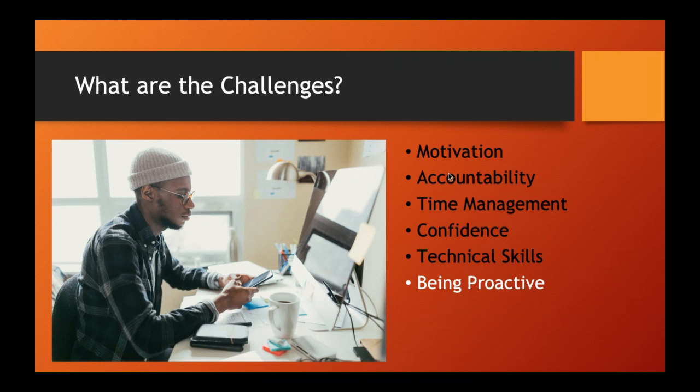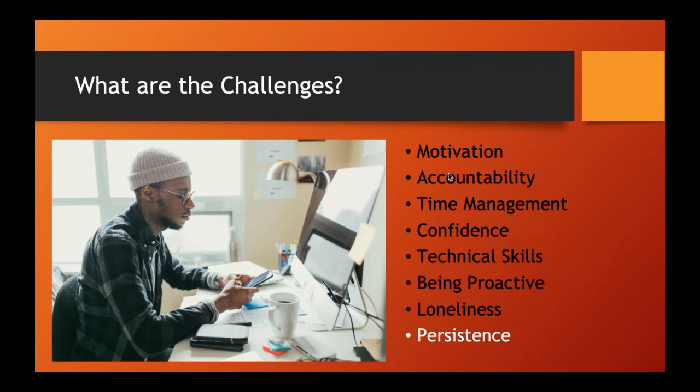And lastly, being proactive. Or not lastly, there's a few more, but being proactive is really important: not waiting to the last minute, staying on top of things, being ahead of the game, super important with online classes. And then loneliness, like I mentioned earlier, it's easy to feel alone in the class and feel helpless, or if something is difficult, that can definitely be a struggle or a challenge. And lastly, persistence. As the semester goes on, being able to persist week to week and get the work done, even when you're having to motivate yourself.